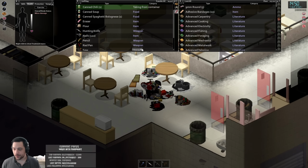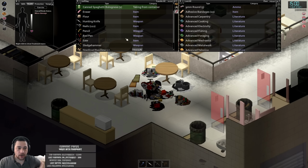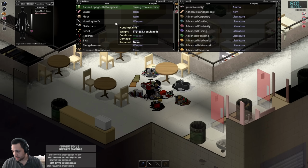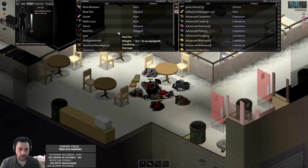Some of that damage was from the fall, yeah. Not all of it. I was already pretty hurt prior, just from being over-encumbered.